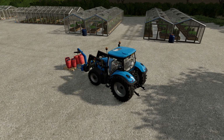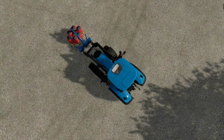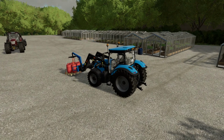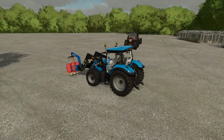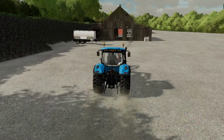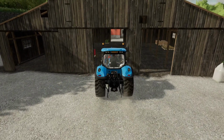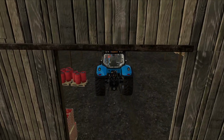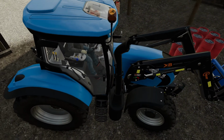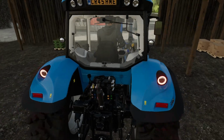I can match these two up nicely. We might be able to get two of them on here together. Oh yes, there we go. But I don't think the Landini's gonna take that. Right. It'll work. It's a little bit draggy on the ground, but it's gonna work. It's only going over here for now. And there we go. You will fit in, please fit in. There we go. Right. I'm going to leave those there for now because space is getting a bit tight in here.